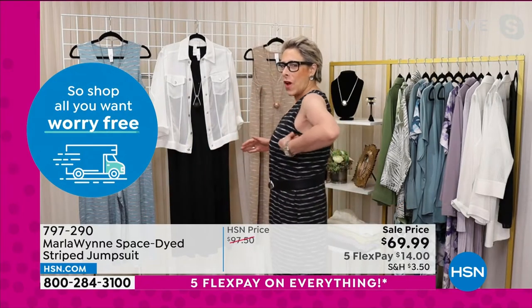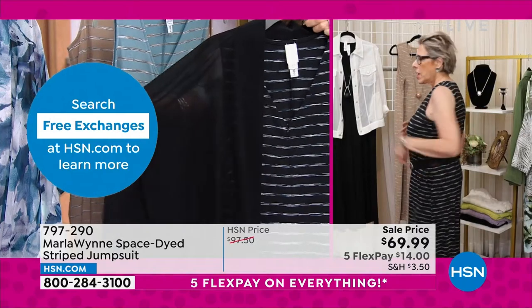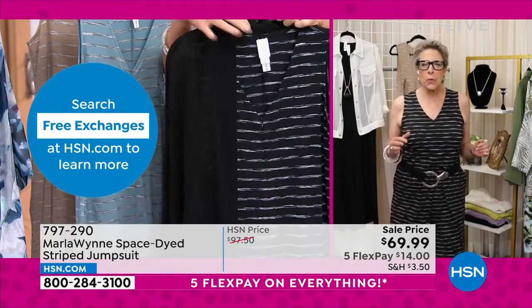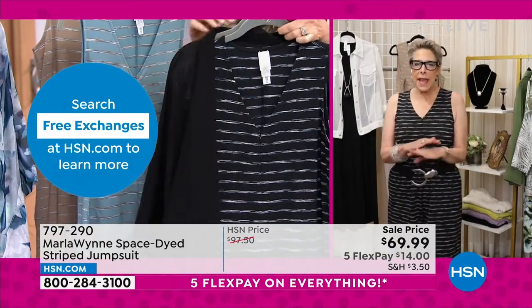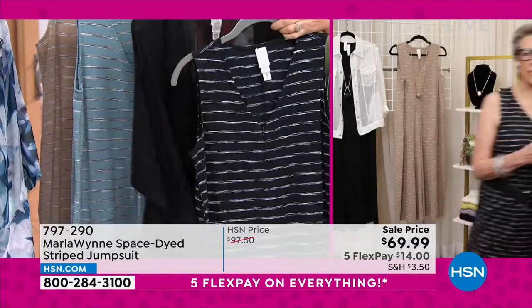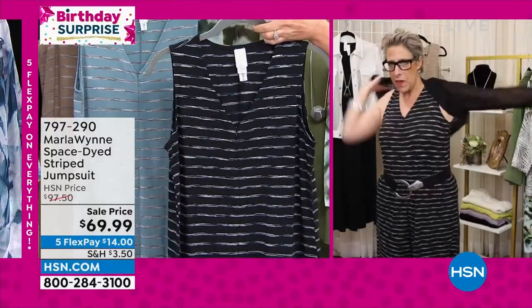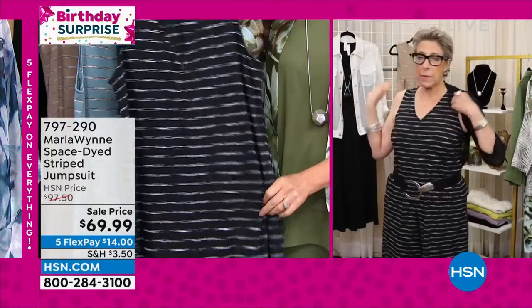So first of all, I'm getting no bra showing, right? I'm getting no bra bulge, and it's covered in the back. Super easy. This is a one and done. Looks great with our little sleeves piece, which I put over on the side. For those of you who want the arm coverage, which, oops, I'm putting it on inside out.